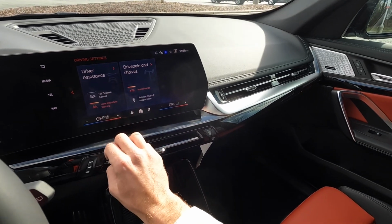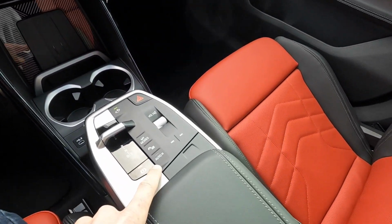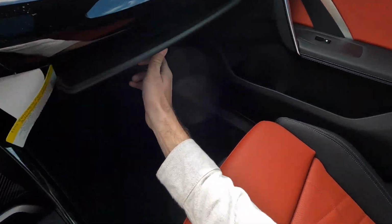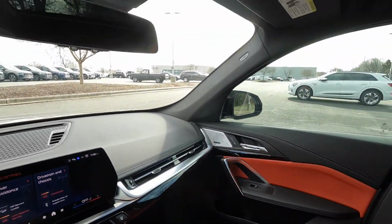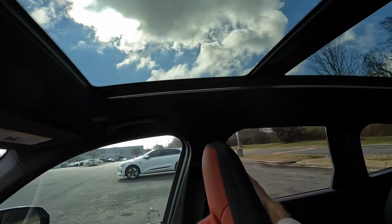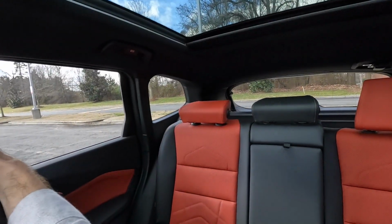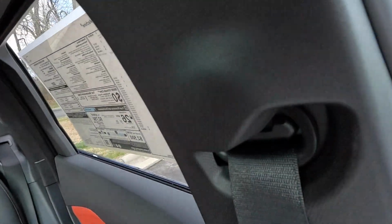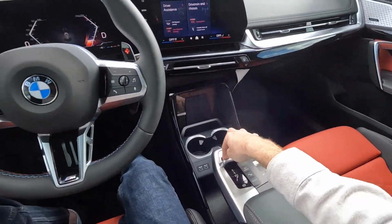There's also your hill descent and lane departure. There's also auto hold, and then a little bit of storage in the center armrest, as well as the glove box there. Dome lights are up top, along with the adjustments for the full moonroof. And then look at how much glass there is to give you tons of visibility in both directions.